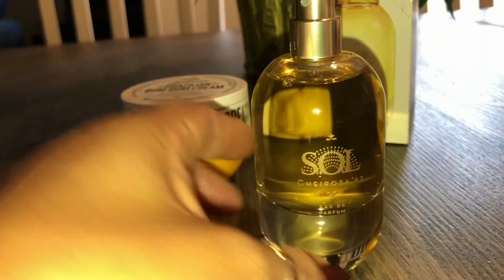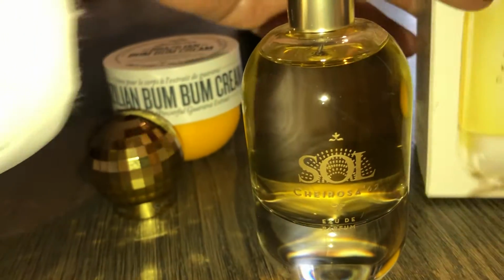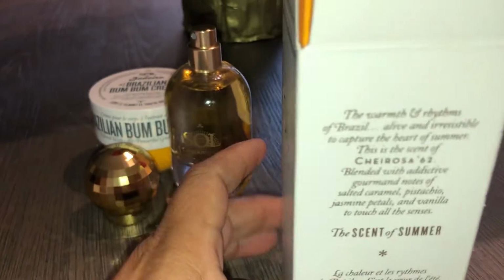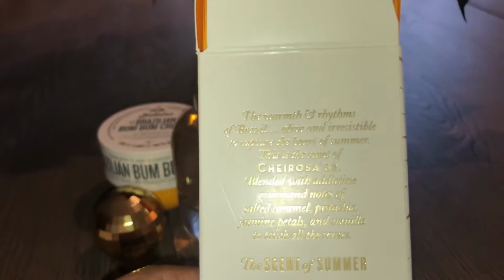So this bottle is a 50 ml bottle, which I thought was gonna be 100. Here is the box, and I will show you how beautiful it is. Of course, the box is not what's important, but you do feel good opening up a bottle, and you feel happy when you look at the bright yellow colors. I'm very much into colors, you guys. I don't know if I've told you that before, but I'm gonna read to you what it says in here.